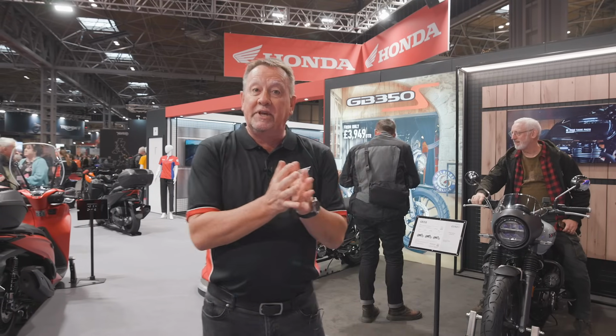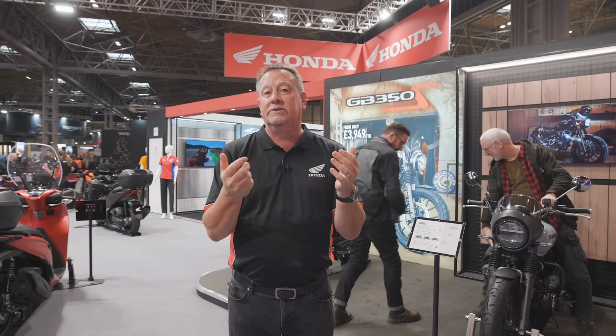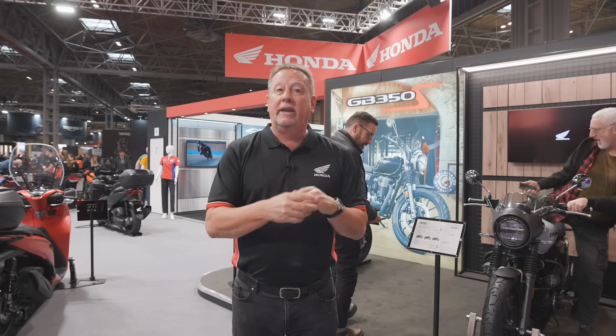We've already had people say that it could be a kind of second bike for them, or it could be the first bike that they've ever ridden on their first license. It's very versatile and it's very affordable, so come and have a look. It really does look great in the flesh.